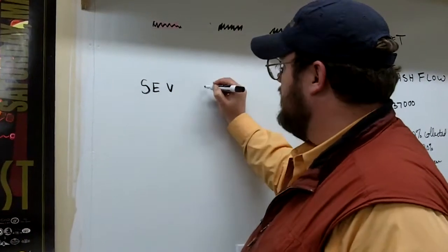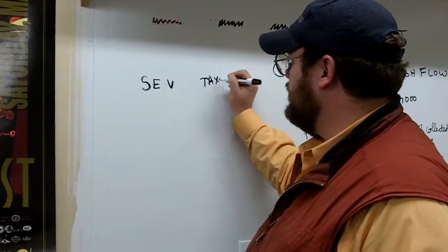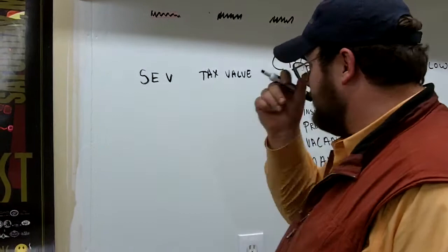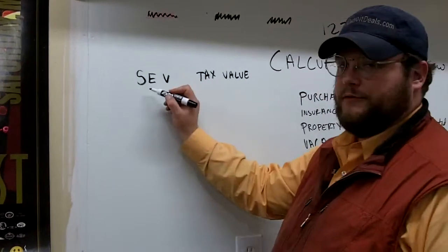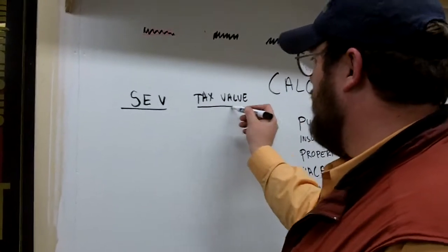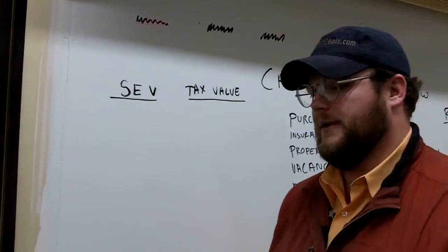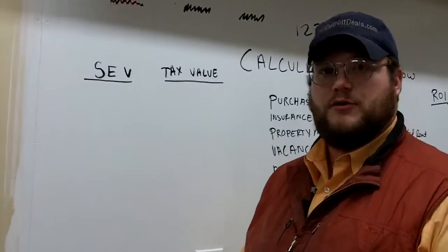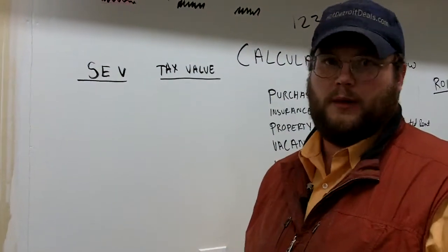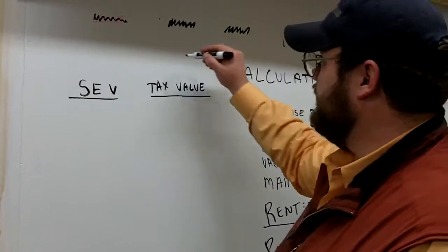SEV and taxable value. Why is this important? Well, the SEV is short for state equalized value. And what you're looking for, because of the law, basically, if you're homesteaded, you pay less, about 33% less property taxes. So you're looking to see if it's homesteaded.